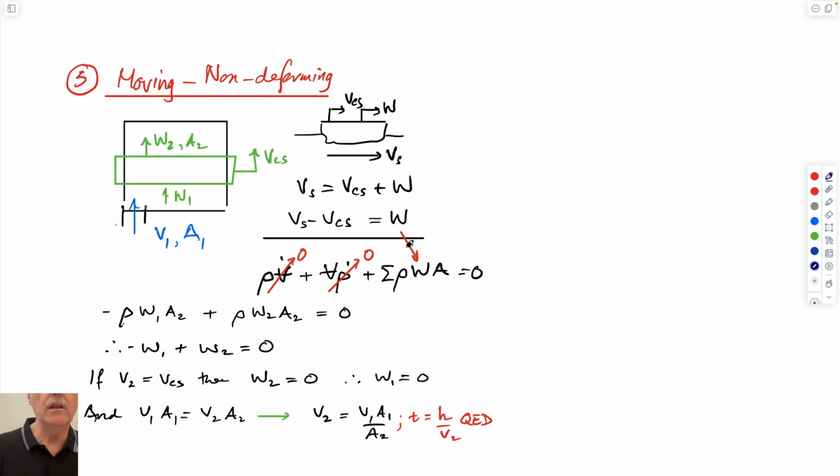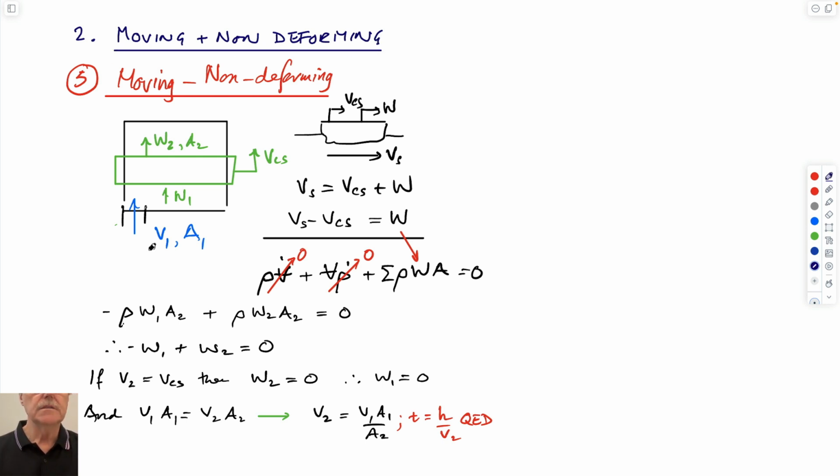So if we want to make our lives a bit more challenging, the second one, I guess, would be moving and non-deforming. So the jet engine, if you like. So this is what we said. So it's not getting bigger, the control volume.